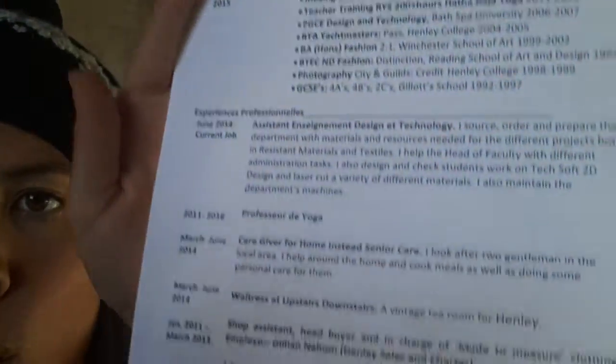Whenever I needed to update it, most of the time I tried to just do it myself. So coming to France, I had one. I tried to adapt it on my own, and it was one whole page and a half.